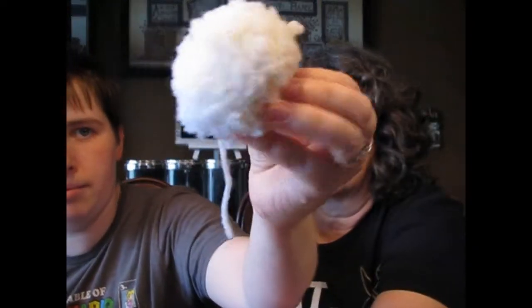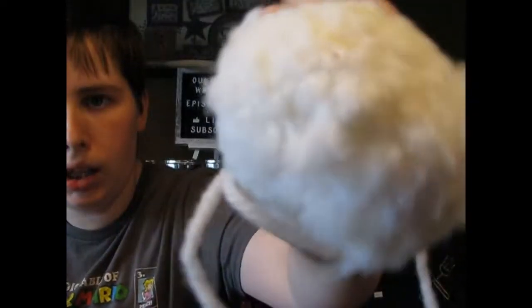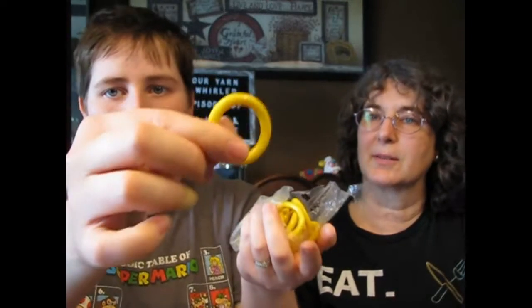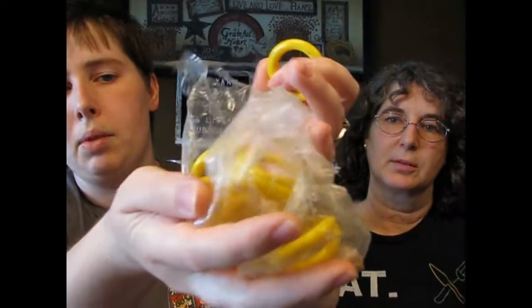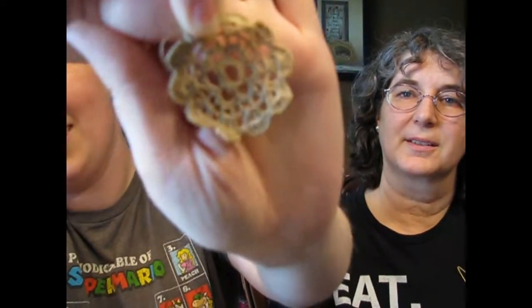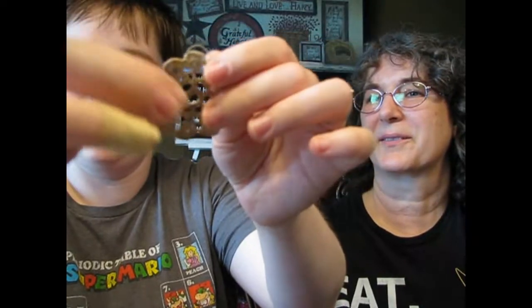Someone had made a puff ball. It looks like it's seen better days, but it is a nice little puff ball. There were these macrame hanging, oh, what are they called? They're just circles that are used, I think, for hanging plants when you make the macrame hanging lattices or whatever. There was a whole packet of these in there. Someone had started on some sort of possibly mini doily, and this is at the bottom. And honestly, I might make this into a little ornament, because look at that. It is so cute.